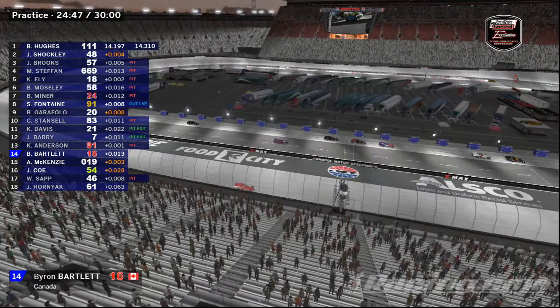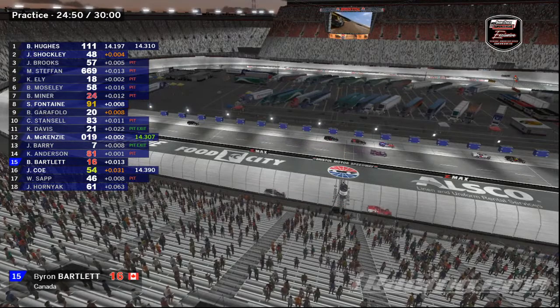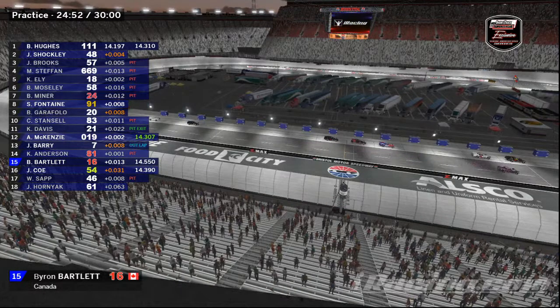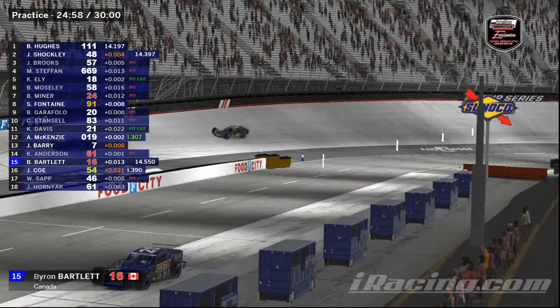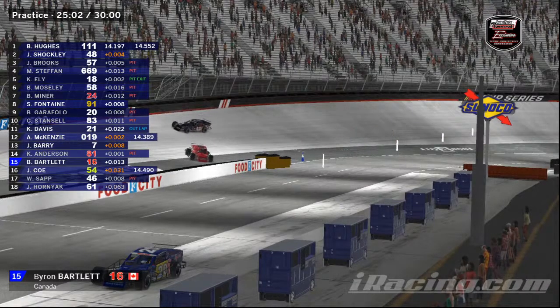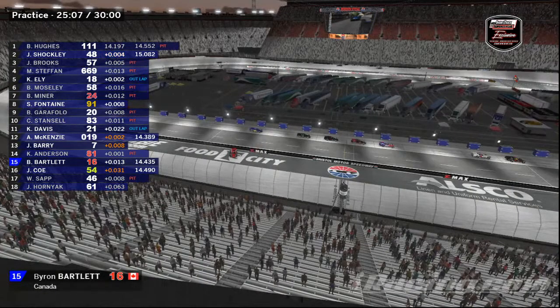Welcome to Bristol. Welcome to Short Trek Superleague's kickoff of their second season here tonight. First with the modifieds at the short oval of Bristol, and then later tonight we're going to continue racing for you with another broadcast of the truck series.